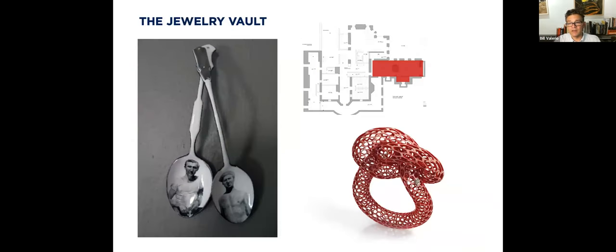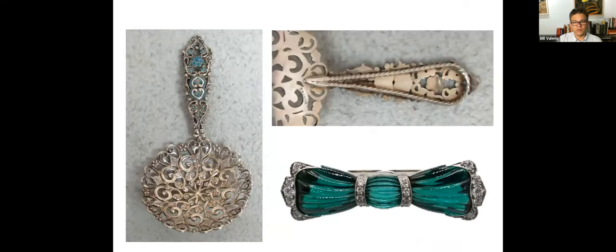Something new, and I'm getting to the end of the galleries, a jewelry vault. I am incredibly excited to be creating a gallery that tells the story of jewelry as it evolved in Philadelphia. And I'm showing a work on the left by Joe Pilari, who for decades was an anchor in the jewelry department at University of the Arts, Doug Bucci on the right at Tyler. And Philadelphia has two of the great schools for the making and the craft of jewelry and jewelry as art. And this is a story we need to tell.